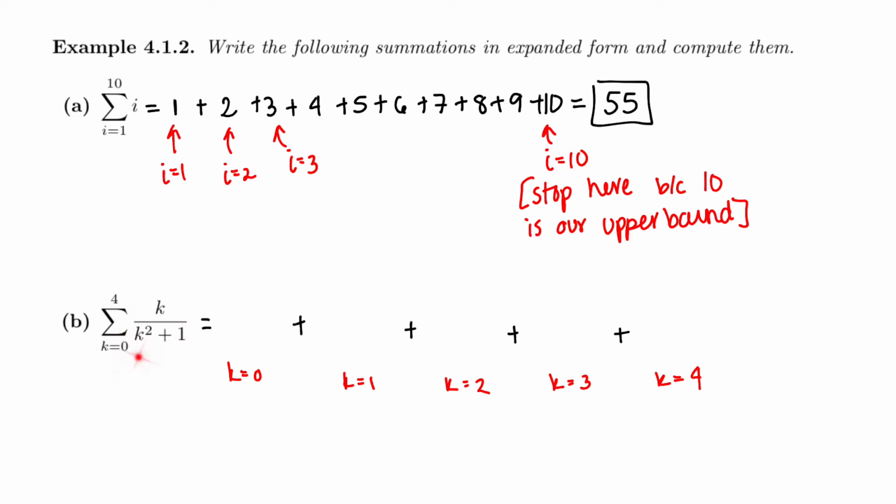So when k is 0, that's your lower bound. You always start at your lower bound. Plugging in 0 here, right? 0 over 0 squared plus 1. Plugging in 1. 1 over 1 squared plus 1. Now k is equal to 2. 2 over 2 squared plus 1. k is equal to 3. 3 over 3 squared plus 1. k is equal to 4. 4 over 4 squared plus 1.